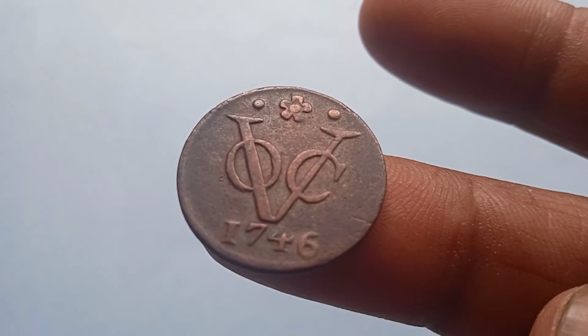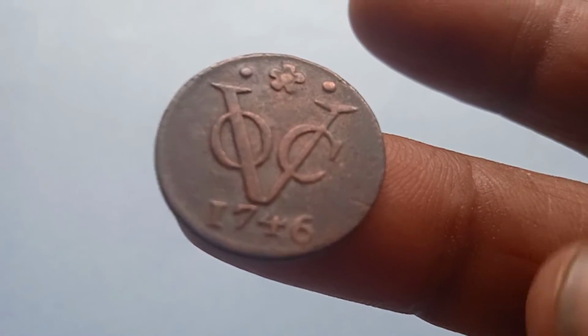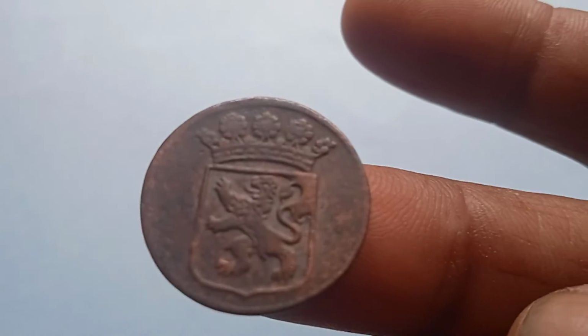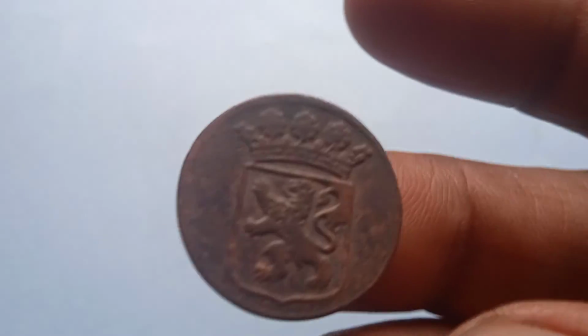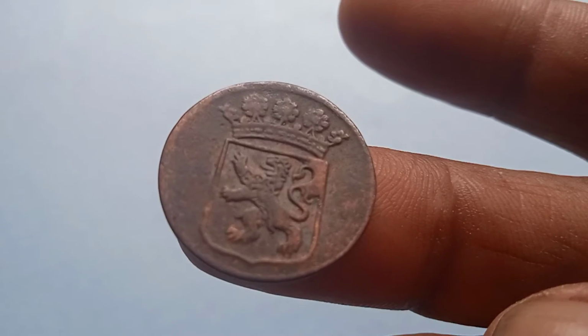Look at this coin. Look at other side. On this side printed a lion.